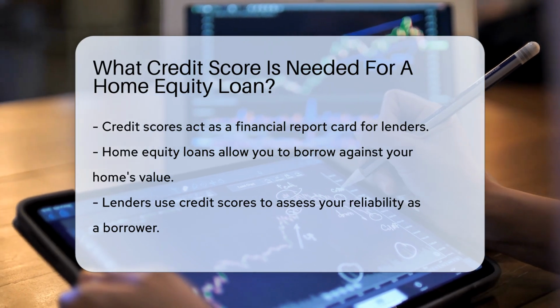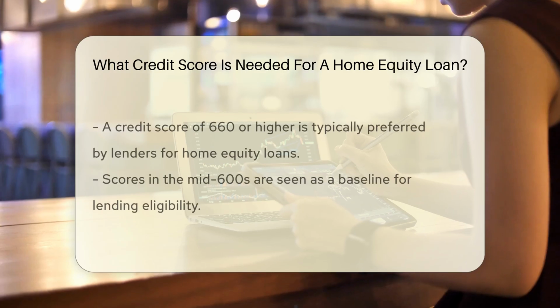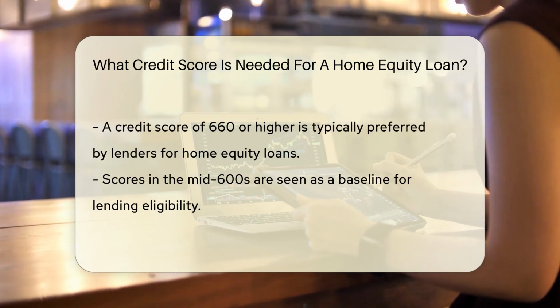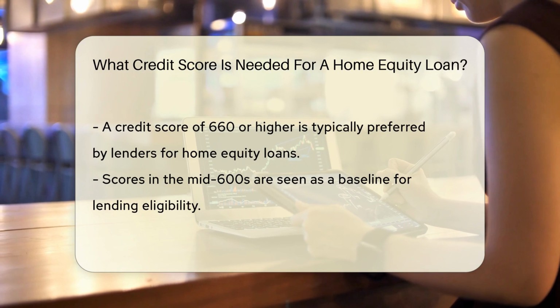For a home equity loan, think of it as your ticket to borrow cash based on your home's value. Lenders peek at your credit score to decide if you're loan material. They're looking for a number that says, "Hey, I pay back what I borrow." So what's the magic number? Typically, lenders like to see a score in the mid-600s. That's right, a 660 or higher could be your golden key.